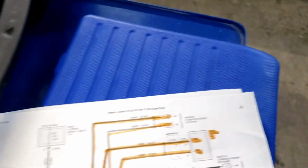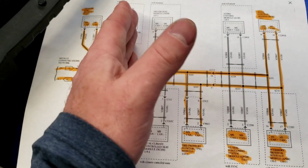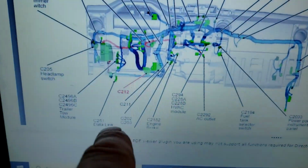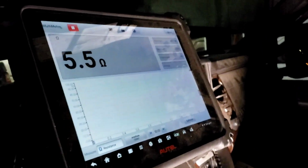What we need to do next, I believe, is get to these connectors and split the circuit and divide and conquer. Alright, so we're going to go to connector 212. 212 is right under there. We're on 3 and 11 still.